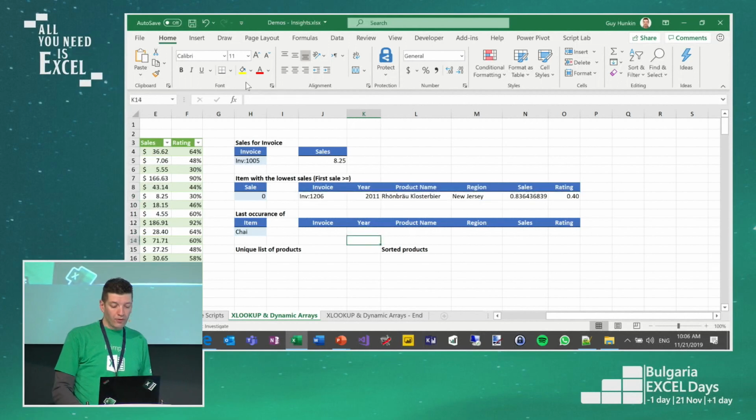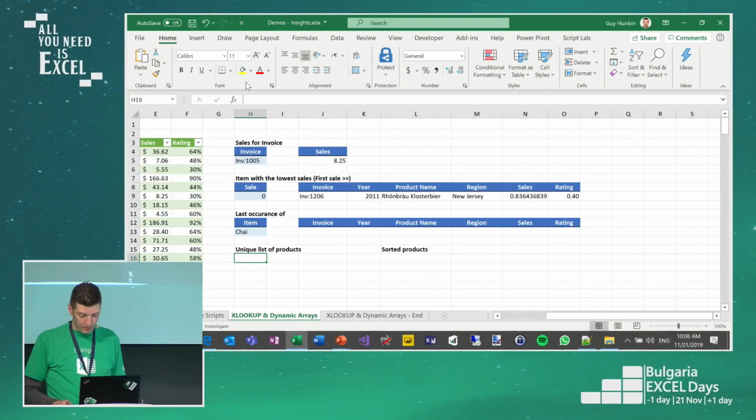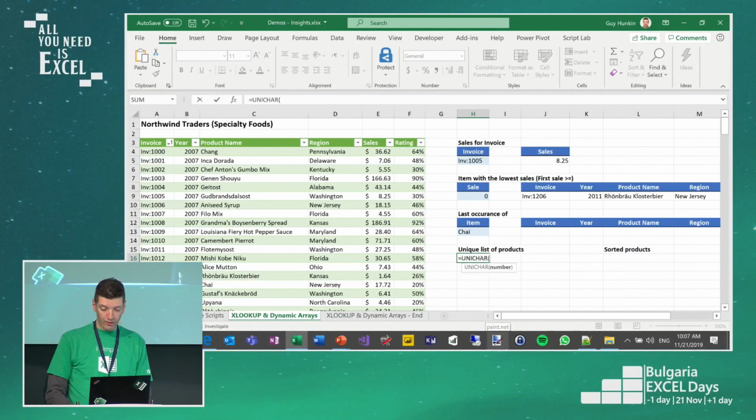Together with dynamic arrays, we introduced several cool functions which help you leverage the power of dynamic arrays. I just want to show you a couple of nice functions. Let's say that I have sales information here and I want to produce a unique list of products. Doing it today with existing tools is a little bit difficult. You will probably use VBA, but we introduced a new UNIQUE function, not a UNICHAR function, a UNIQUE function.